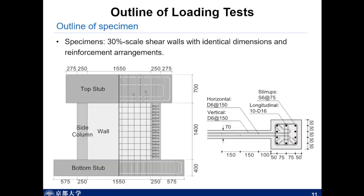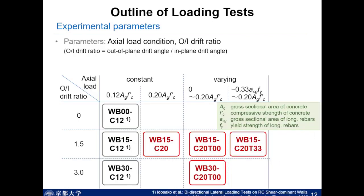First, the outline of the experiment. This is the specimen which we used in this project. This is a 30% scale shear wall. We constructed several specimens, and they were identical, so they have the same dimensions and the same reinforcing arrangements. This project started several years ago, and we constructed several specimens, but today I want to focus on these 4 specimens.